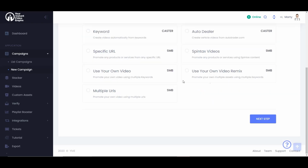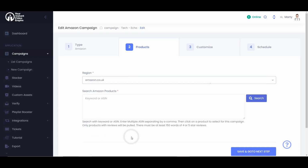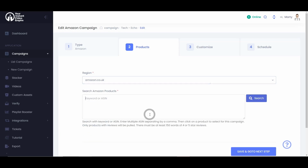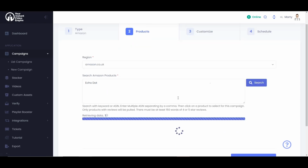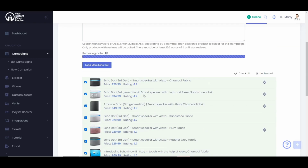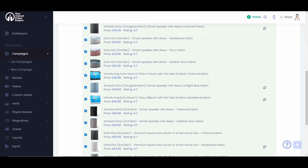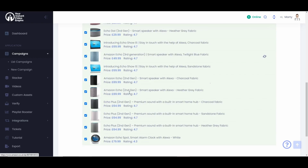for these channels. And you can very easily group all your YouTube channels within this software. So I'm going to click on Amazon and I'm going to go to next step. Now you can see, depending on where you're based, I'm based in the UK, so I'm going to pick amazon.co.uk, but no matter where you are in the world, just make sure you select according to your country. Okay, so here, and I'm just going to type in Echo Dot and press search. Now you can search for multiple products just by adding a comma next to it and then another sort of product name. And what you're seeing here is this software is dragging all of these products relating to that search phrase, and they are getting rid of any products that don't have a rating of 4.7 and doesn't have reviews.